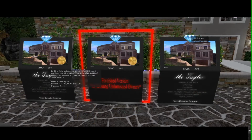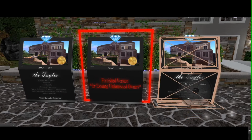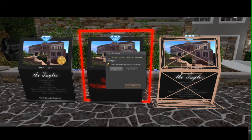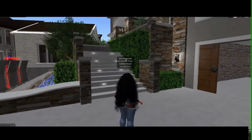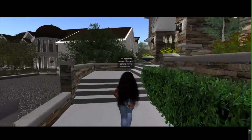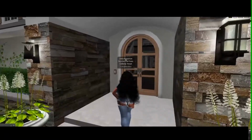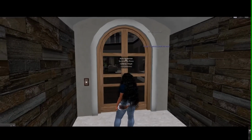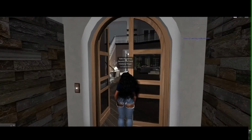So if you wish the one that is furnished, it's 10,800 linden if you're a member, and 11,999 if you are not. The unfurnished is 65 if you're not, and 5850 if you are a member. I'm tempted to go through the basement, but I'm not going to do that. Now let me say too that my girl Tan's got this house and is currently in love and decorating it. And yes, the doorbells do work.